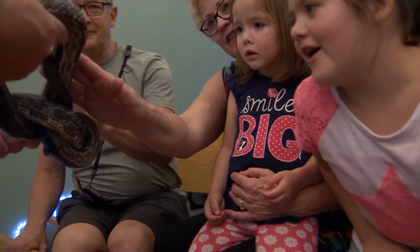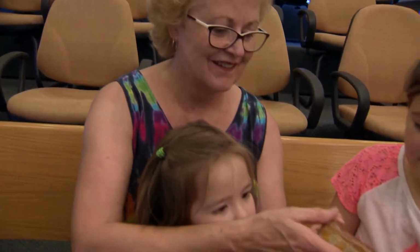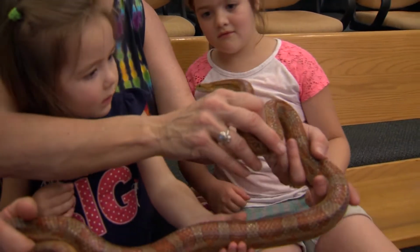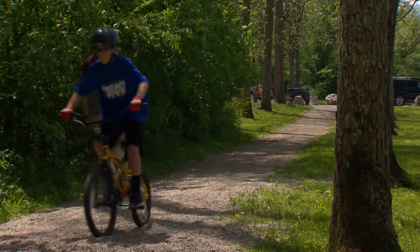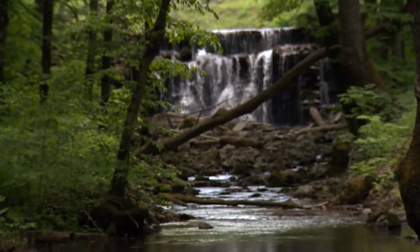Everybody loves a live animal. So anytime you have snakes or owls or bats, you get everybody. You get the young, you get the old. You know, it's something that everybody always enjoys. Even so, there's still other options. Hiking and biking on 25 miles of park trails, waterfalls, and out-of-the-way places.